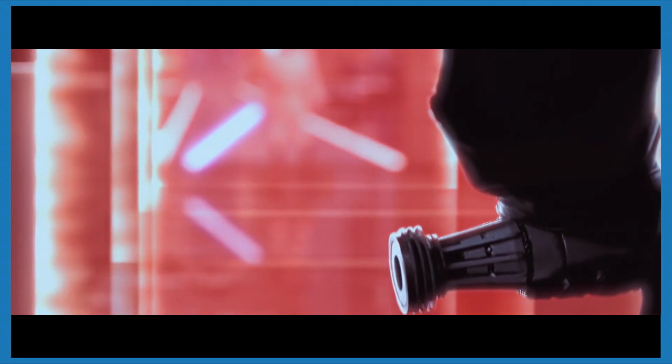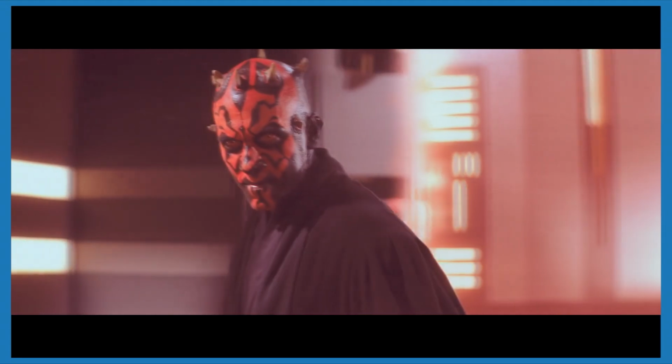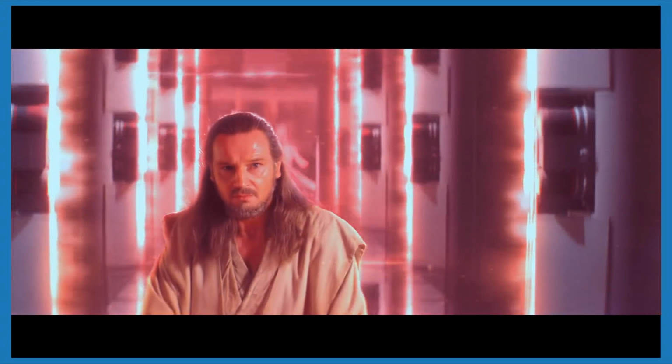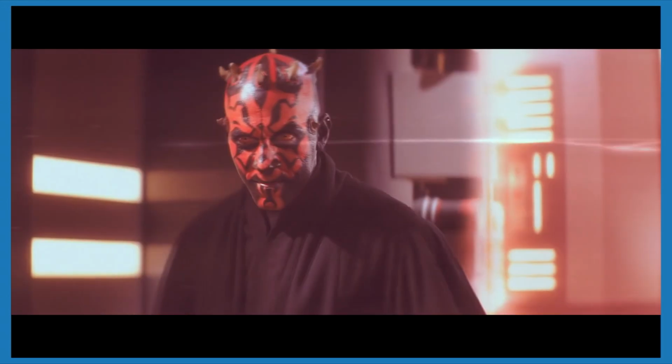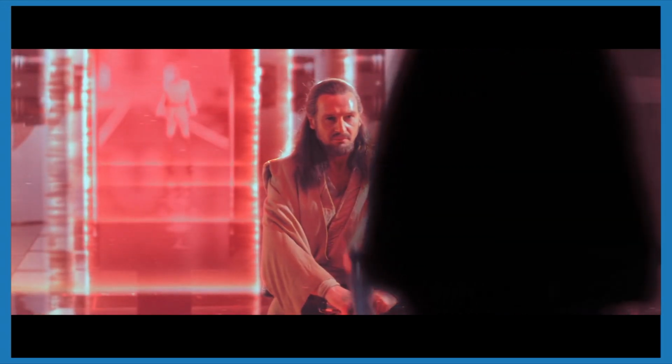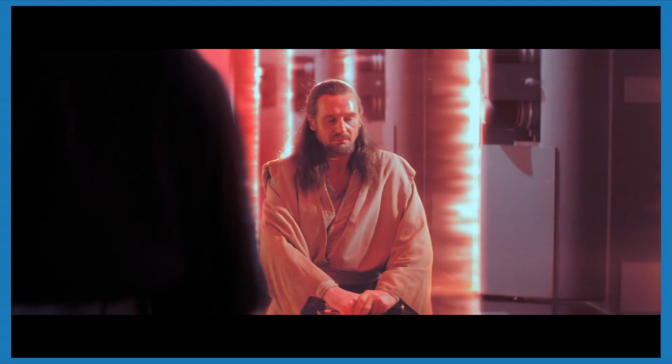Maul hits the door with his lightsaber to test it, and to show the audience that nothing can pass through it. He paces back and forth, stalking his prey. Qui-Gon sits down to meditate. Obi-Wan just stands there, impatiently waiting. This moment is the perfect encapsulation of these three characters.